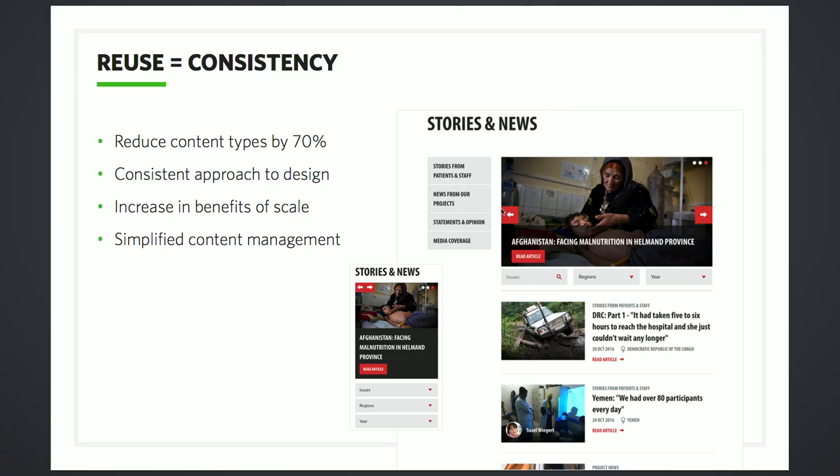Because of paragraphs, the consistency was great, because within each content type, the elements were, in their majority, exactly the same. If you're building a gallery, and a people content type has a gallery, and a story has a gallery, it's the same component. Paragraphs really brings that to the implementation side of things. Obviously, it created a lot of consistency in our approach to design and increased the benefits of scale. Every time you make a new content type, you can start reusing components from your component library. It also simplified content management quite a bit, so it's not a matter of which content type should I use, what am I supposed to use.